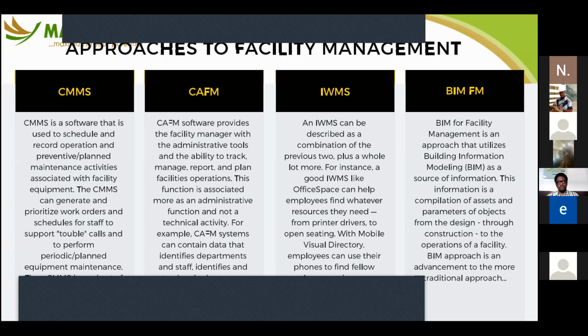But as you evolve in your management technology deployment, you get what we call the Integrated Work Management System, IWMS. It is an evolution from CAFM to an enterprise level of running your facility. It helps you integrate data capture directly into the system. In a CAFM system, for example, I will go and read a meter and take the reading and put it into the system. In an IWMS system, I will integrate my BMS or BAS to be feeding data right into the system.